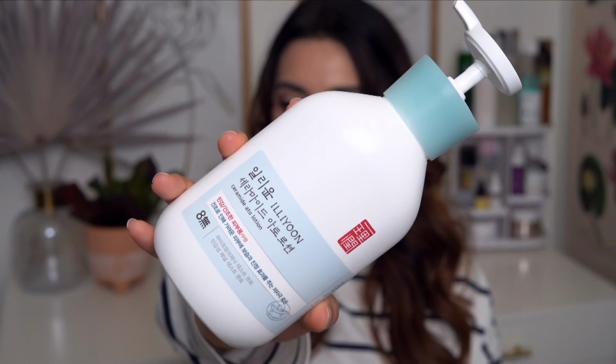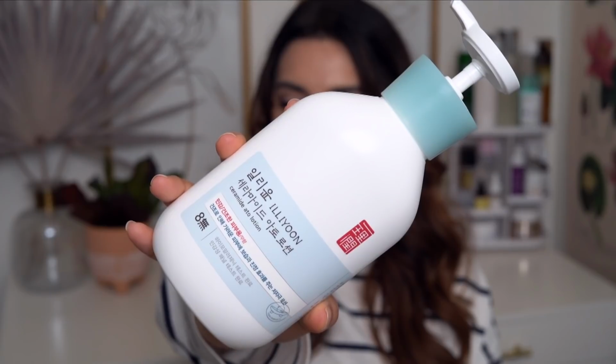But there are some weird beads in here. I'm like, why? I don't know if they're meant to exfoliate your skin. They're not rough. I was always afraid they were going to get stuck under my nails. They didn't really, but I just didn't really care for this. I didn't find it super impressive. Kind of expensive. It's an overseas product from Korea. Do you really need to buy your hand wash? No. This is the Ilyun Ceramide 80 lotion.